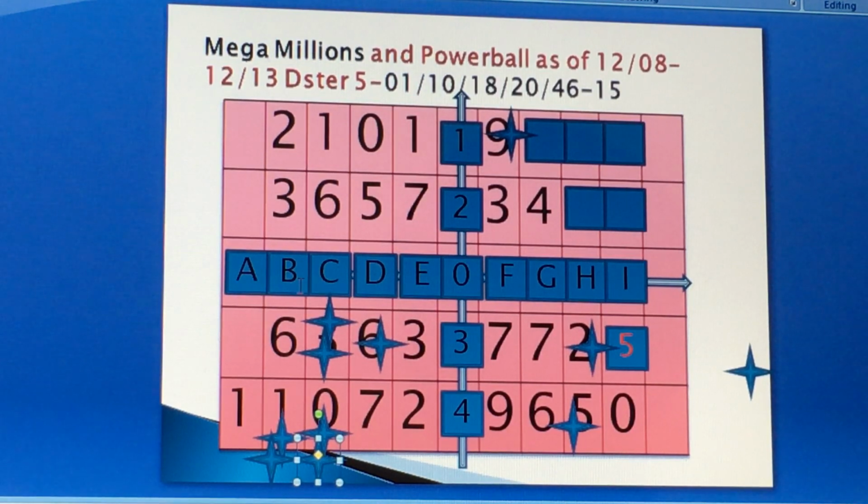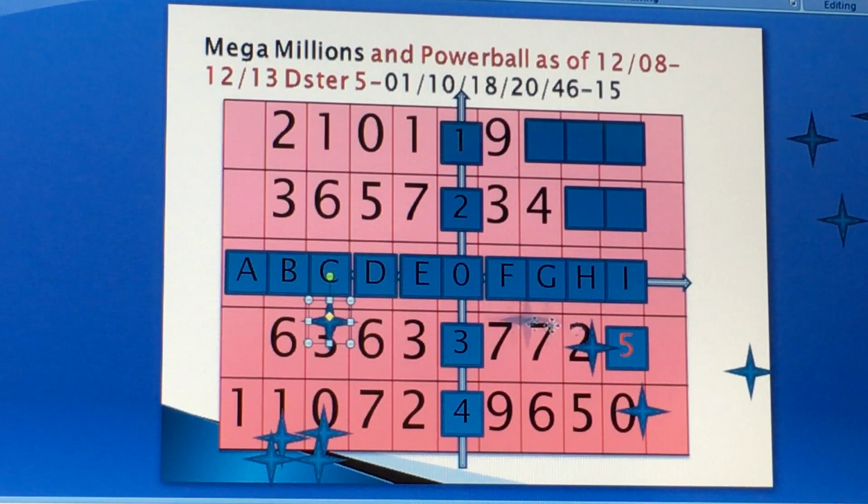So B4, C4, 18 now in the Dster, 20 on the bottom over here. And then 46 did not get in, so maybe 46 is right here. And then 15 is on the top. So again, it's not like Dster number 5 didn't do good. Even though I have 4 winning combinations, it didn't do good, all spread. Dster number 4 did a good job, so you can give a hand of applause to Dster number 4.